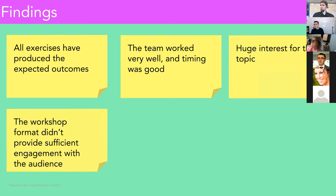But at the same time, we have to acknowledge that the way we designed this experience didn't provide enough engagement opportunities for the audience. I think this is something that definitely needs to be improved, because like I mentioned in the very beginning, it's first and foremost a learning opportunity for everyone. So if we keep this principle, we need to tweak a little bit the way we engage the audience in order to help them to learn and apply everything about design sprints. So that's one of the parts of the workshop that we need to work on to make it better.